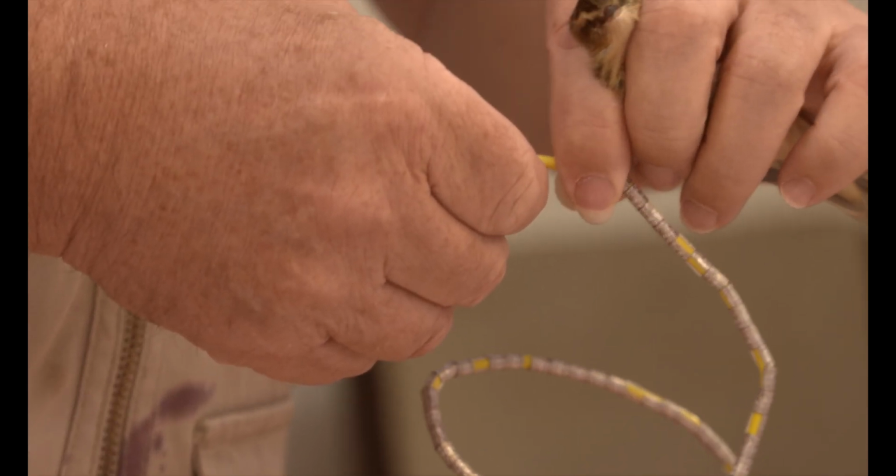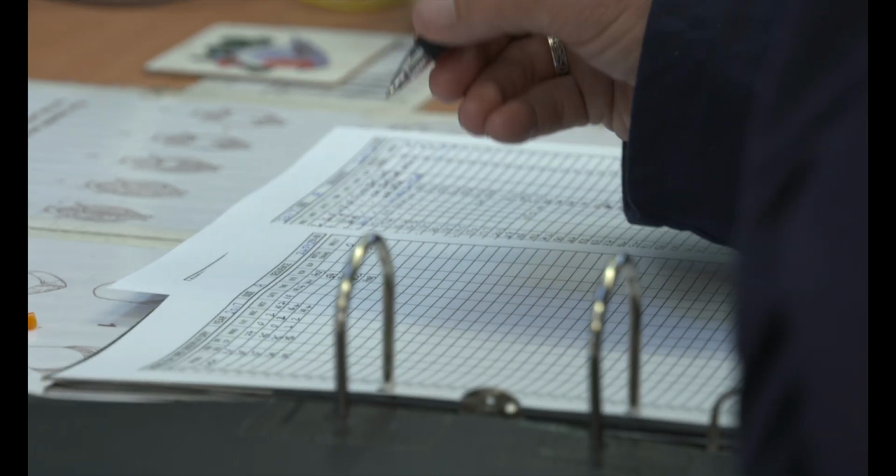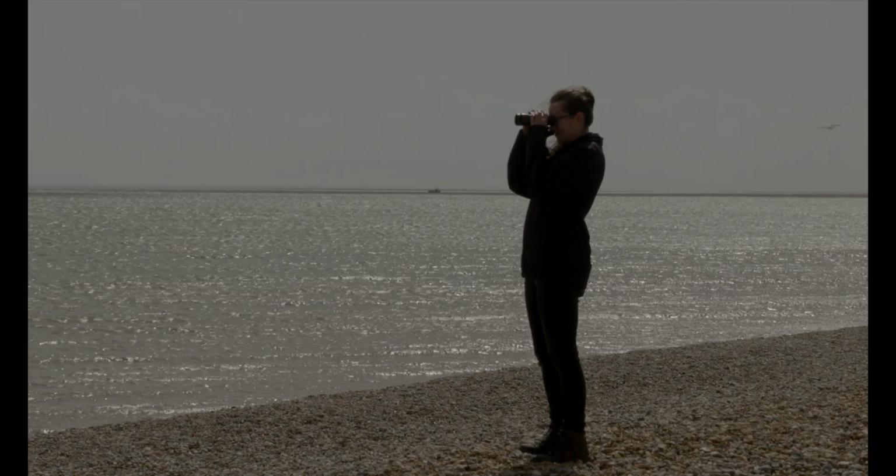The observations that we make on all the birds, animals, insects and plants are sent off to national organisations. They can use this information to help understand how wildlife populations are changing, if a species is declining in numbers, and what we can do to help.